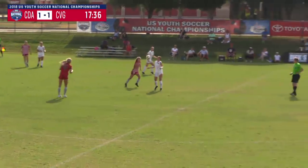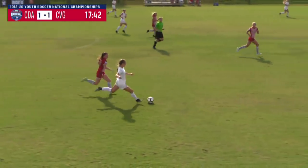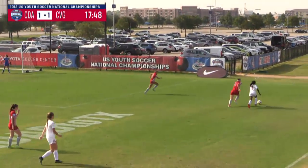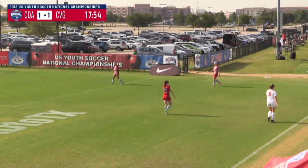Switch of play. Maya flicking it forward. Now space on the right. Pressure coming from Orr. Setters looks wide for White. White 1v1 with her fullback, trying to create a yard of space, can't do so. Throw-in then for CDA, deep in Century territory.